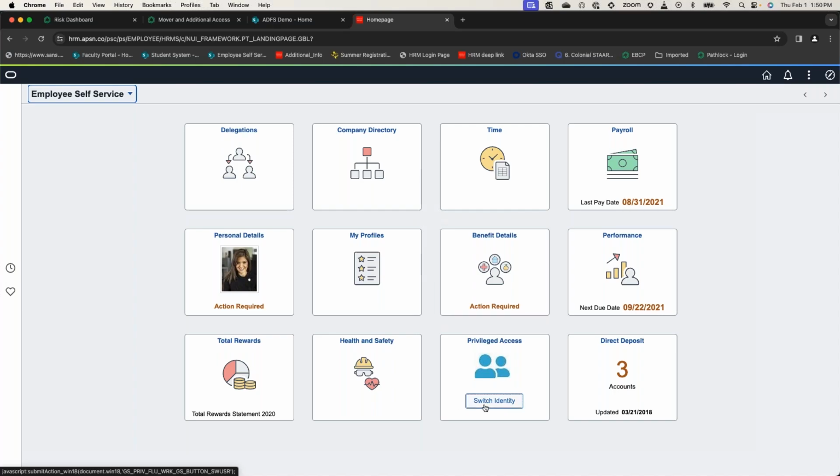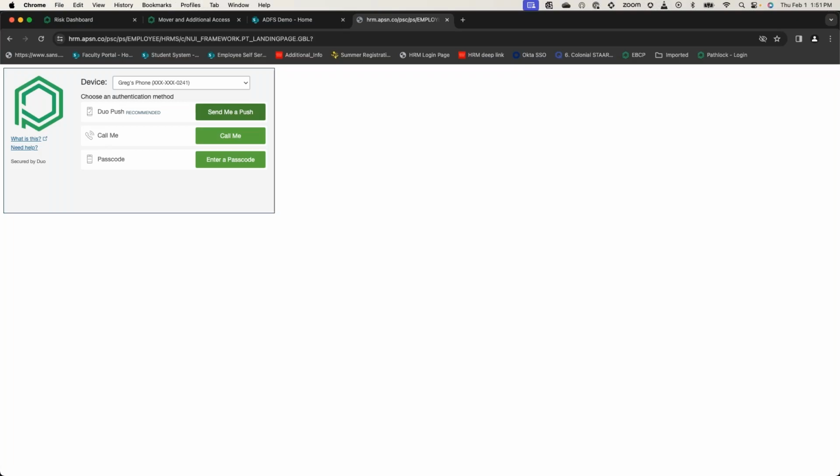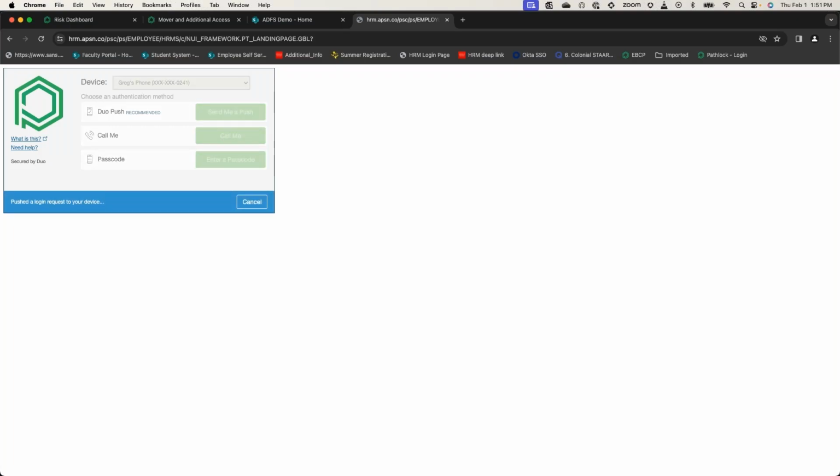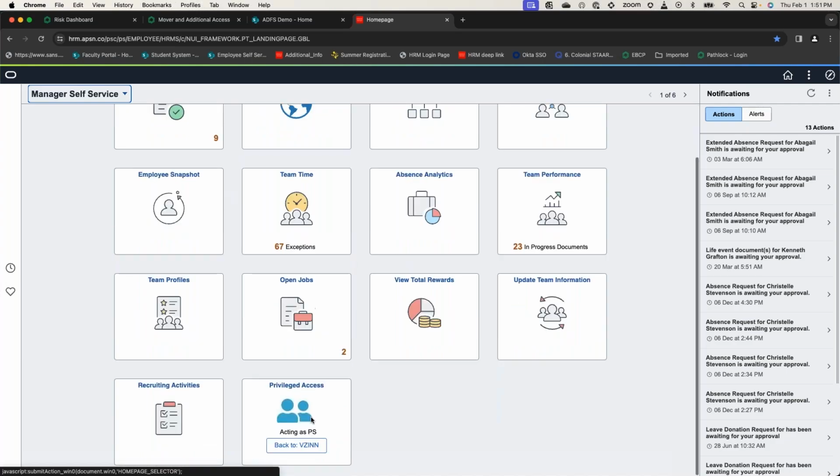So what we have is our privileged access, where we can switch the identity. The nice part about this is you can select the reason, and then you can select the account that you're moving in and out of. Depending upon how far you want to take this, you can even embed that with certain multi-factor rules, depending upon what MFA you're working with. So I picked the most powerful account in the PeopleSoft system to switch into. Okay, well, I have to perform an MFA challenge to be able even to log into that. So I pass that. Now that I'm in this particular mode, you will see the tile knows I'm acting as PS. I originated this as Vicky Zinn.